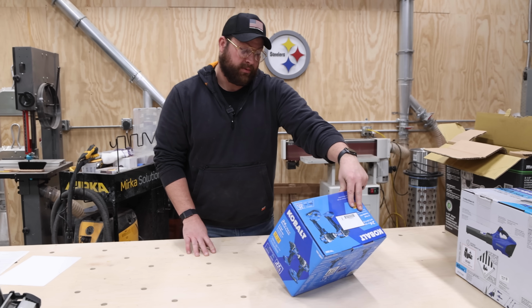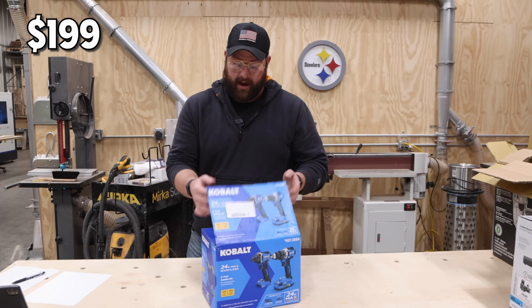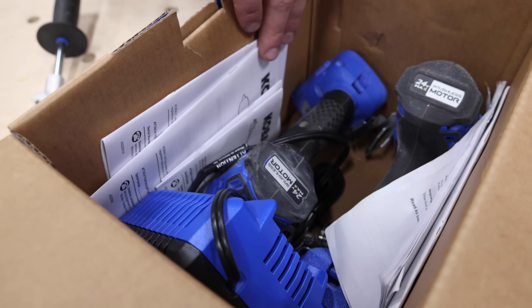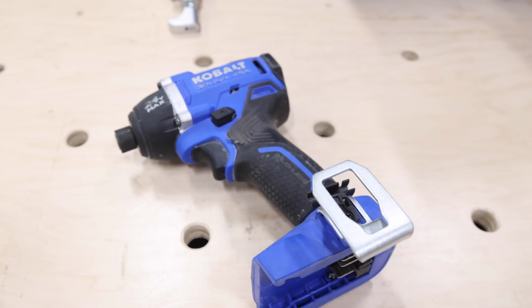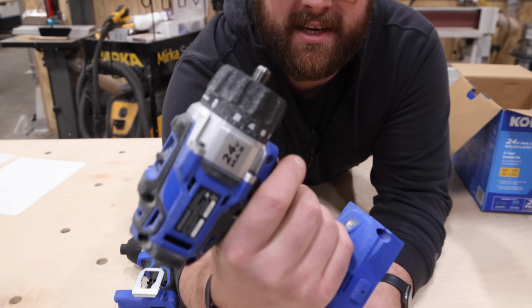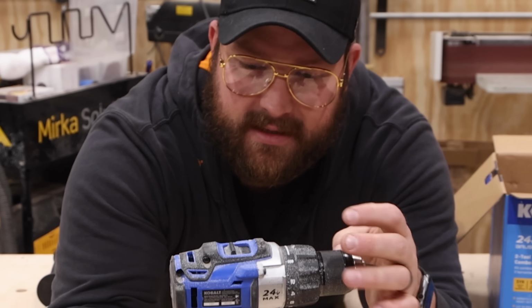Up next, we've got a Cobalt 24 volt max brushless 2-tool combo kit coming in at a value of 199 dollars. Oh boy, it's not looking good. It includes a 2 amp hour battery and an 85 watt charger. I think I know what happened. The impact driver was definitely taken out on a job. We've got a drill, and I've never seen a drill without the chuck attached to it. And they're covered in paint. So far, this is not going good.